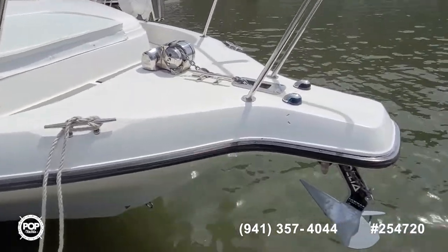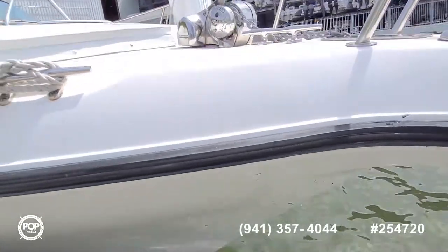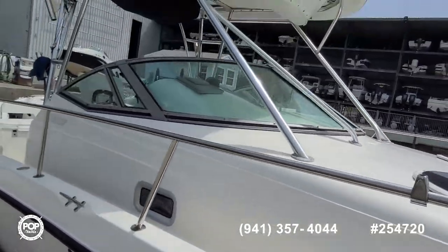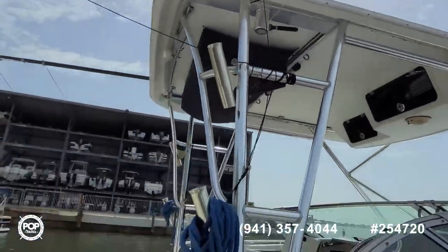There are some nicks up here at the bow, and it looks like at one point in time a spotlight was here. And then a couple underneath. Cosmetic though, being above the waterline. Got a nice hard top for shade. Grand Slam telescoping outriggers. Plenty of rod holders.